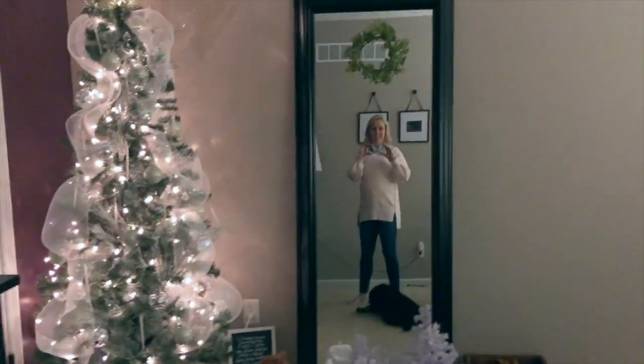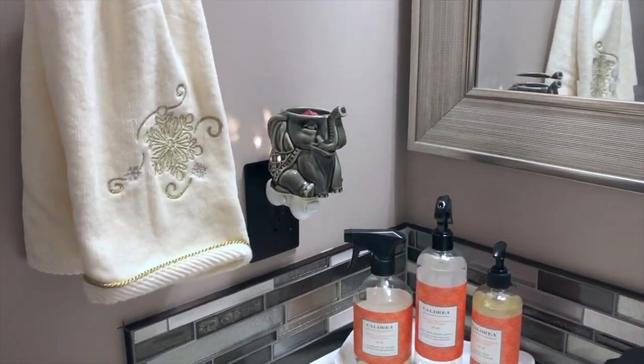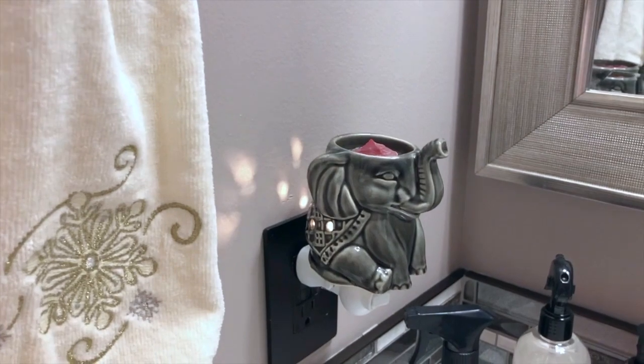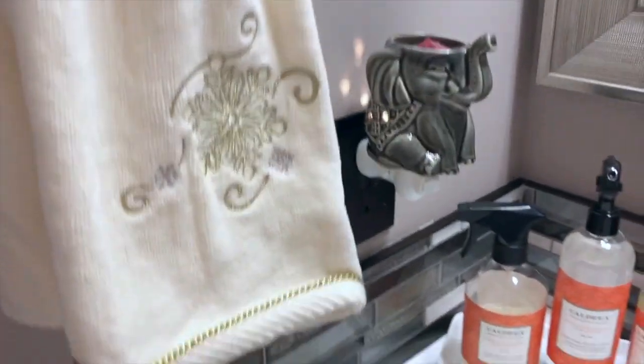Oh well. Okay, on to the next room. So the bathroom I really didn't do a lot in this year. I did leave my little wax melt. I left my elephant up there. They had some at Walmart that are really cute, but I didn't find any that I liked for this room. I just hung up these cream towels that I had.